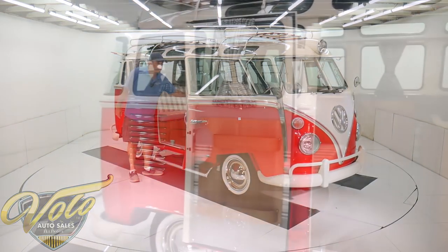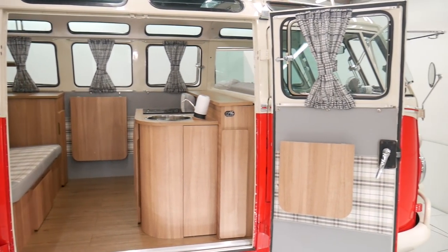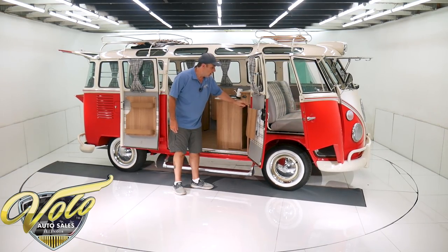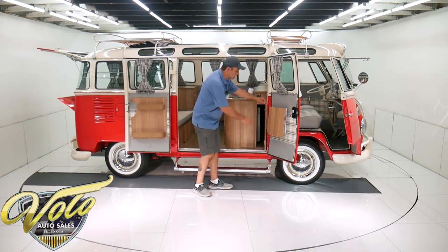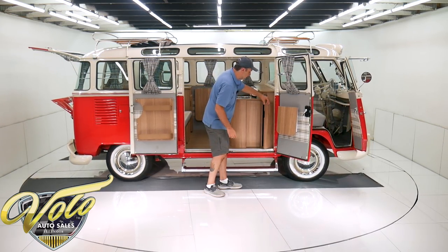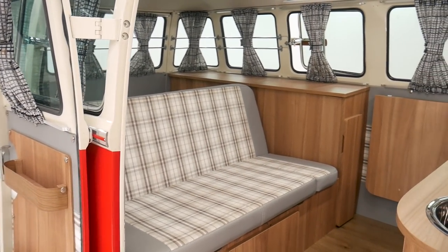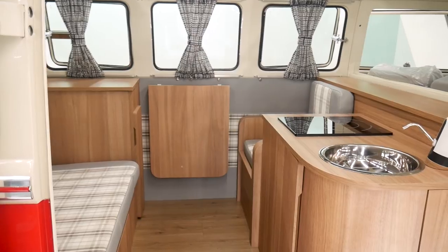This was completely professionally done. The cabinetry is excellent. It's like you're in a brand new motorhome. All the doors, all the edges are done. It's done on all sides. It's not just a bare back on the cabinets. Every surface of the cabinets, inside and out, is refinished. It's all the premium hinges.